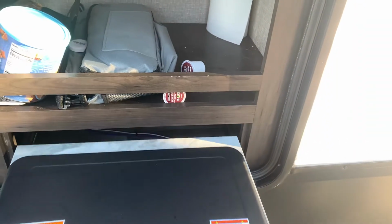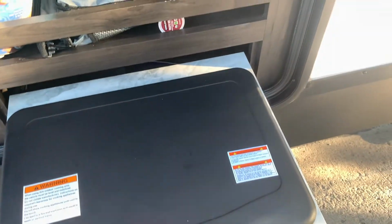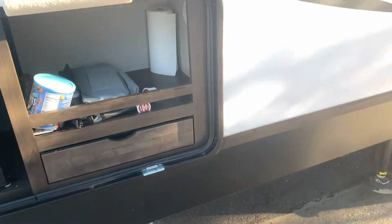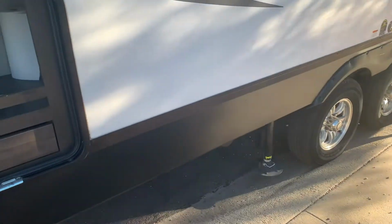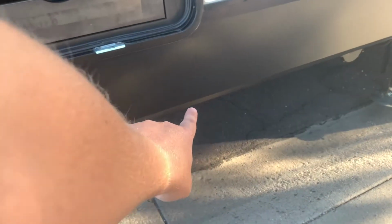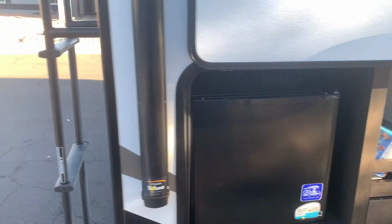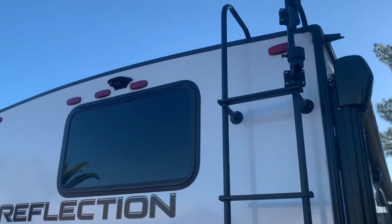It comes with your little camp stove. We don't use that. It's too small. We're a family of 5, 3 boys. We put a table right here, and then under here-ish is an LP connection, and we hook up our Blackstone. And you've got your ladder to go up. We have a pirate flag that we hang from ours.